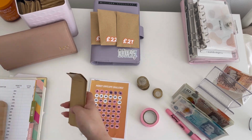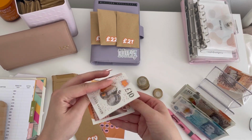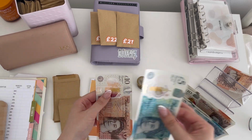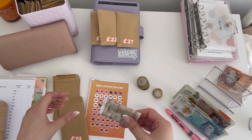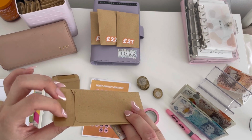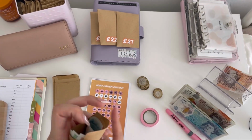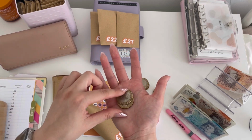Okay, now it's just going to go crazy. So we've got 19, so 10. Oh, I should probably get the 5 as well. 10, 15. I think it's going to hurt my soul when I unstuff this and all the notes are crinkled and folded. Right, and then we've got £2, so that would be 17, 19.